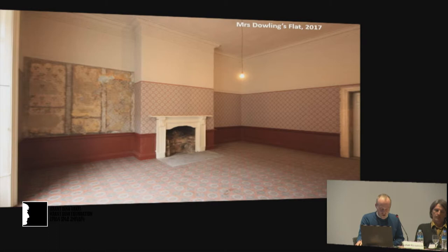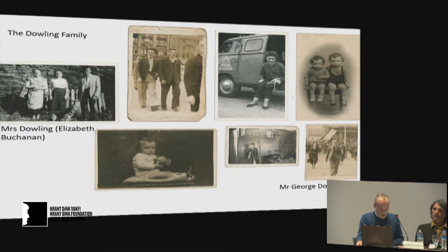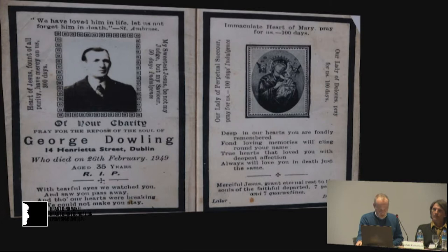We had authentically recreated the physical space. However, bringing this flat back to life and populating it with authentic and convincing furniture and objects was entirely dependent on memories shared by descendants, and in particular the Dowling family, who lived in this very flat from the 1940s until the 1970s. And working with the grandchildren of that family, Linda and Trevor, we learned that George Dowling married Elizabeth Buchanan. They had three children, Joseph, Peter, and Lily. George died of TB in 1949, leaving Elizabeth to raise her two boys and Lily on her own.